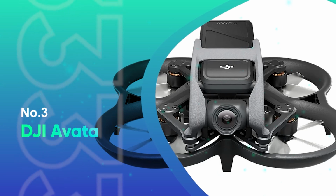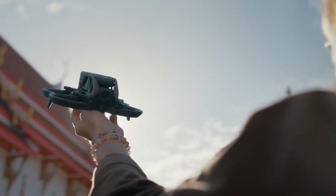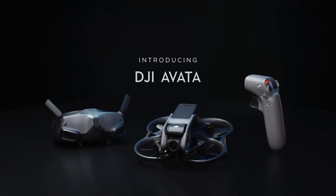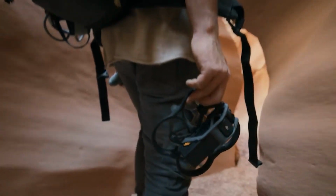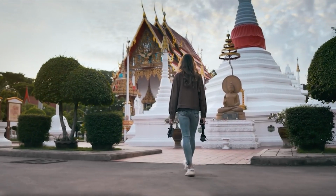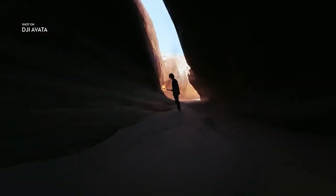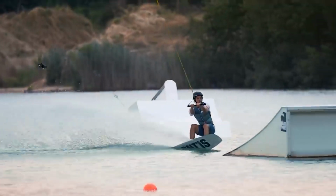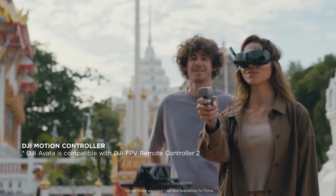Number 3. DJI Avata. If you've been on Instagram or TikTok recently, then you'll almost certainly have seen exhilarating videos of similar FPV drones flying through bowling alleys, factories, or doing other incredible aerial maneuvers. To achieve that, FPV pilots wear headsets that let them see through the eyes of the drone, navigating those twisting turns and zooming through tight gaps as if they're behind the controls and up in the air.